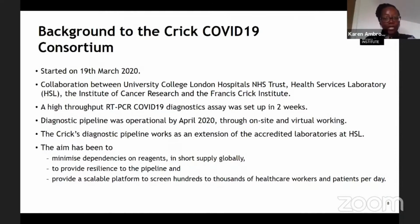Following an accreditation with HSL, the pipeline, which is an extension of HSL, which is an accredited lab, was operational and up and running by early April 2020. We put it together with a mixture of on-site and virtual working. So during that time, some people were on-site, but a lot of our staff were working from home, and we actually pulled that together with a mixture of that working environment.